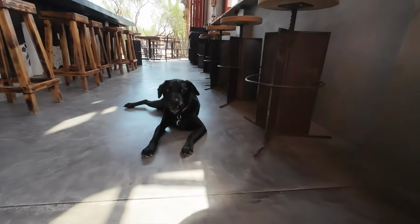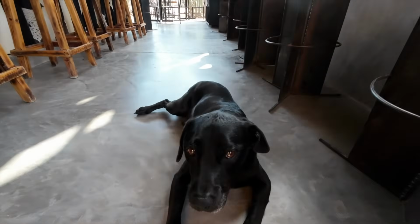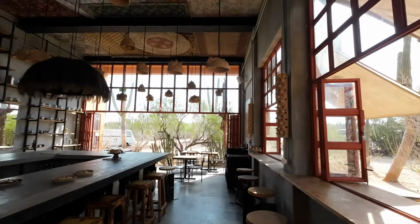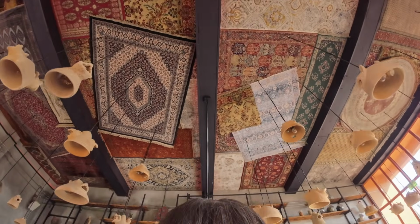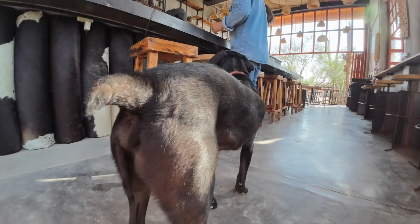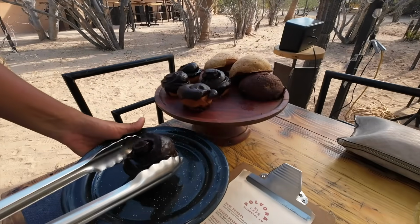This is one of my favorite places in the entire town, and Porter's too. He feels right at home here. The restaurant is nestled in the desert, surrounded by cacti, and the vibe is incredible. The first time we came here at night, it was so beautiful with all the lights glowing, and it has been our favorite spot ever since. Not only because of the atmosphere, but the food.